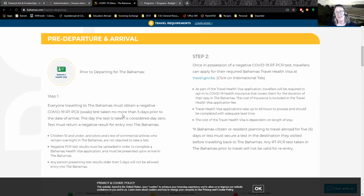And then when you have your test on day 5, the cost of that test is included in the Bahamian travel health visa. The cost of the test 5 days prior to departure is not covered.